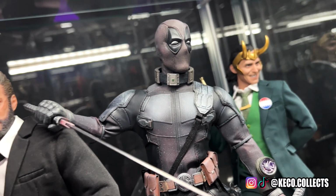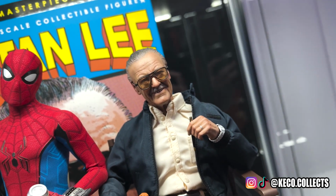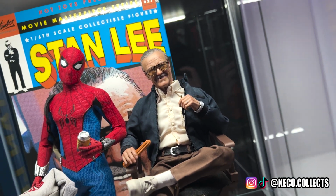If you have a figure sitting on your shelf or in a display and you're thinking, they would look really good with one another with an extra figure next to them, then you might need to be smart about what your next purchase could or should be.